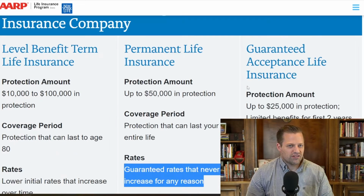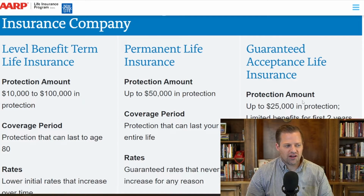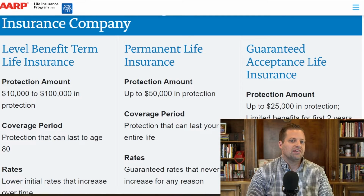And last but not least, let's go over to the guaranteed acceptance product to compare and contrast how that works to the other one. The guaranteed acceptance life insurance product offers up to $25,000 in protection with a limited death benefit for the first 2 years. Again, we'll come back to this and explain what that means. It's very important. With the coverage period, protection that can last your entire life, guaranteed acceptance. They guarantee that they're going to accept you, which sounds pretty cool, but what's the catch? Again, you see that little asterisk there, so we're going to review what that means too in a minute.